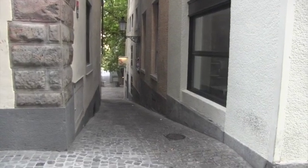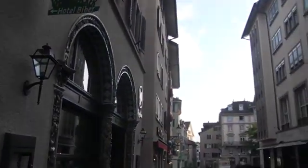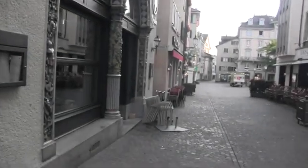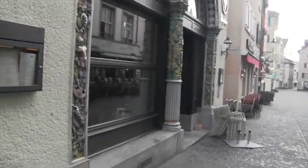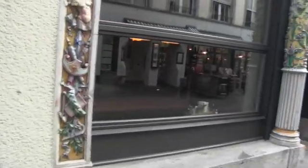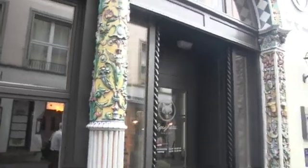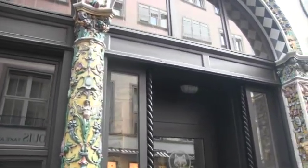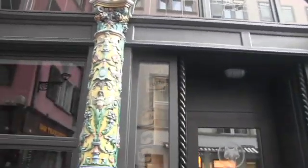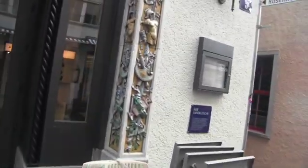Down there to the right is my hostel, City Backpacker Hotel Biber, and this is the Old Town. Part of it, this main street, Niederdorf. It's a pretty front. You wonder if that's very old or not. It's really hard to tell here what's old and what's looking old. But I've seen beautiful painted work like that before, somewhere.